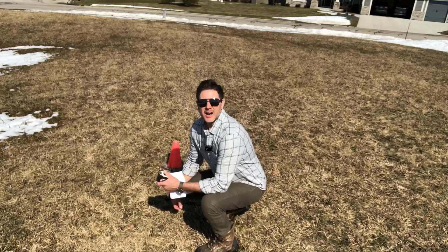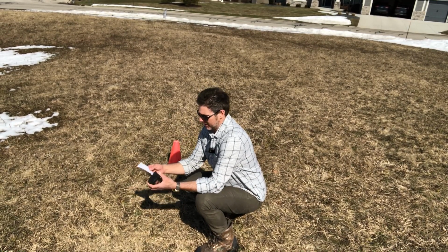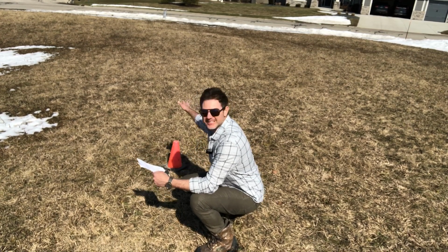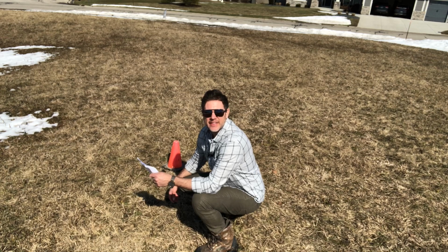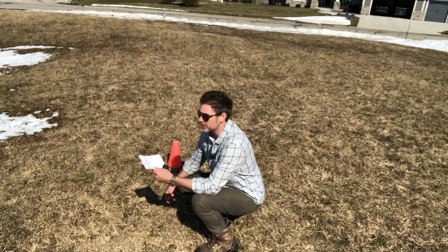All right, so I'm back here at the left front corner of the house. So what I'm going to do is I'm going to go over 66 feet from here, and that's going to give me the right front corner of the house, and I'll be all set over here.